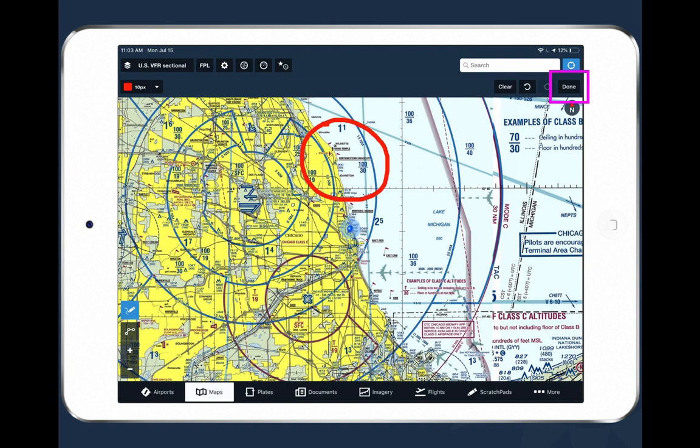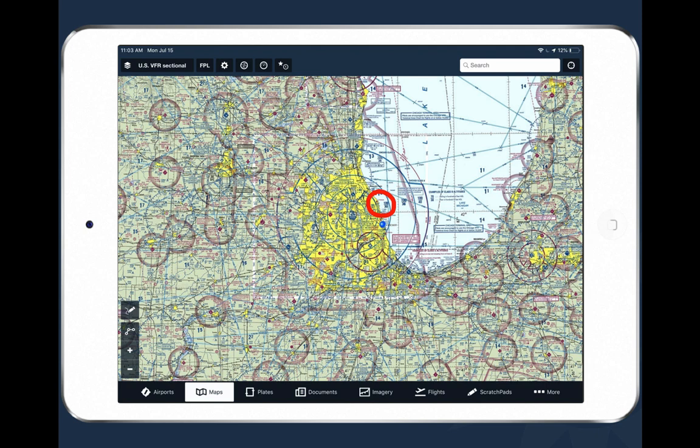The nice thing about annotations in ForeFlight is they're drawn in what we call world space, which basically just means the annotations you're making are pinned to that geographic location. So if I was to zoom out from this example in Chicago, you can see that what I drew is pinned to the area that I drew it in. We wanted to take it one step further though, and we were thinking about how we can make annotating even more seamless.